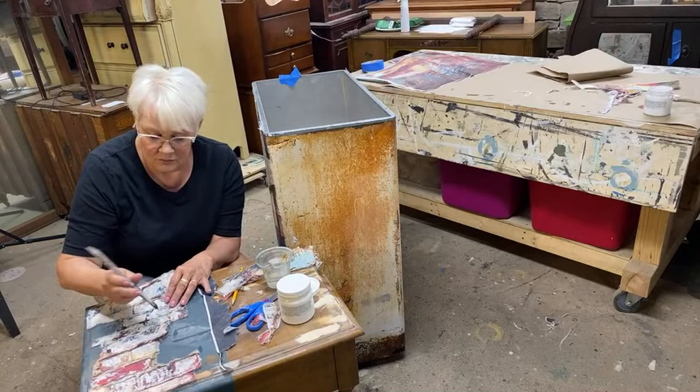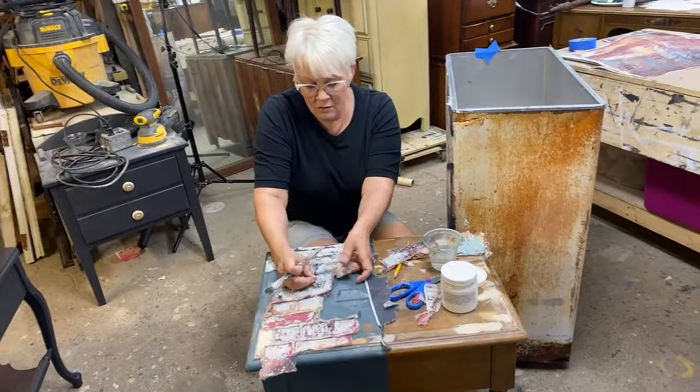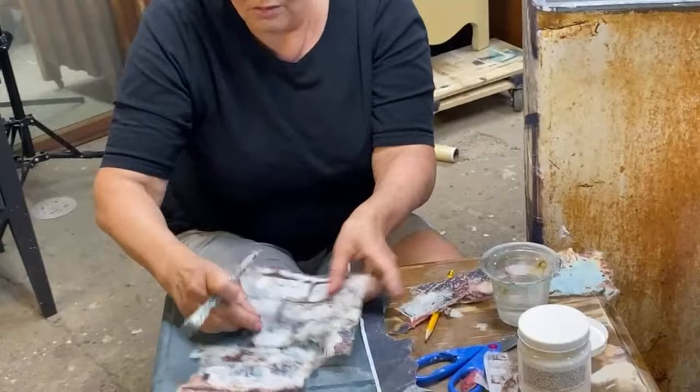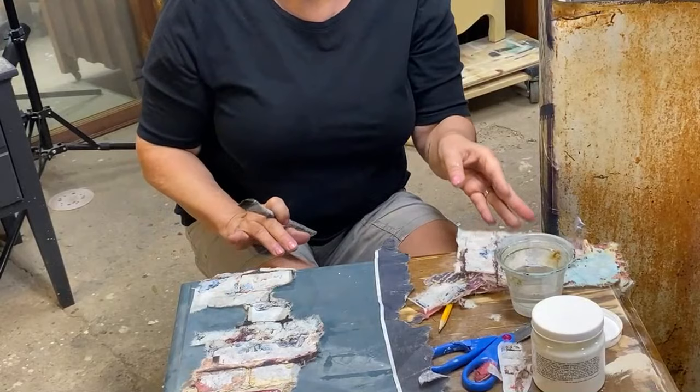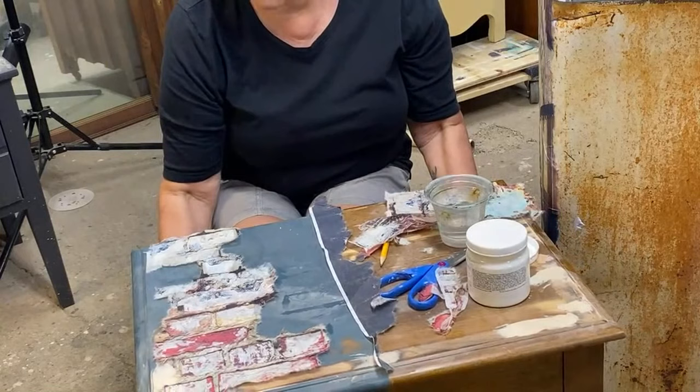Sorry about the wiggles. This one doesn't exactly have a smooth. No, it doesn't. I can't dip. You'd have to pull it towards you just a little bit. There you go. That's a little better.